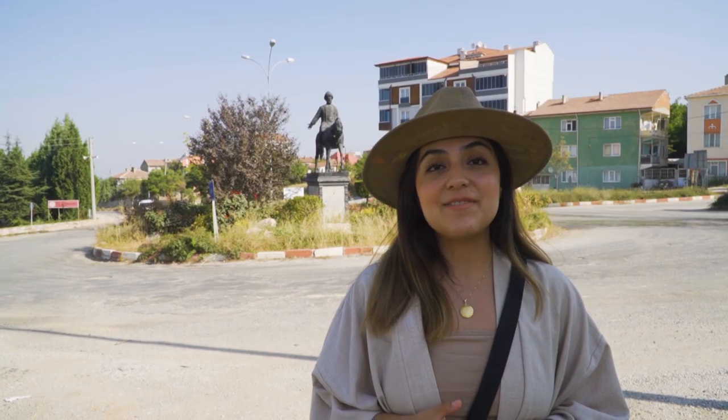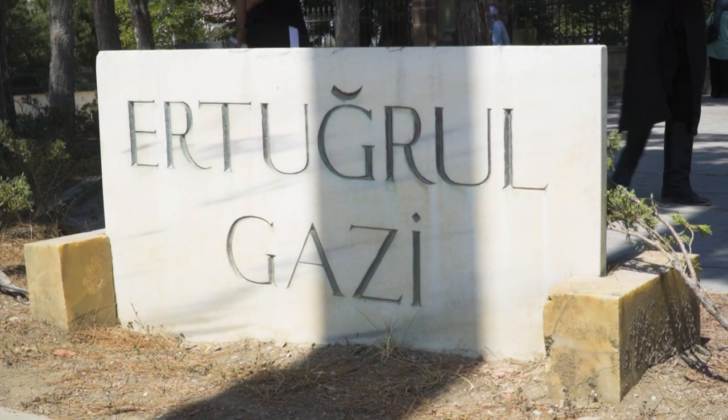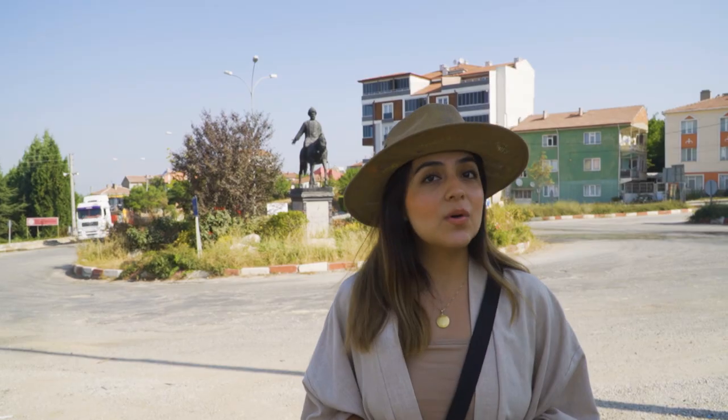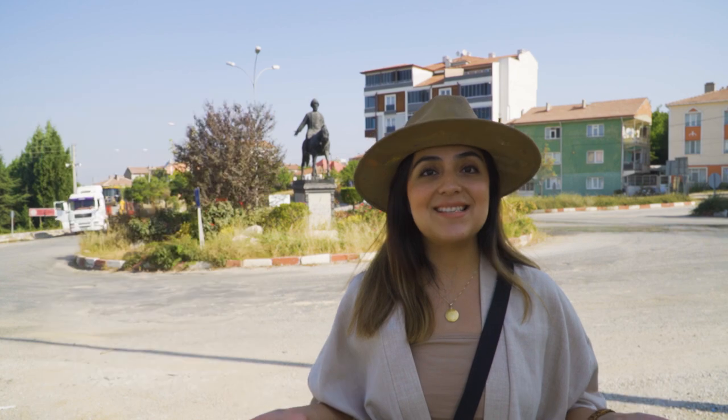Right now we are in this famous place in Turkey called Söğüt in the province of Bilecik. It's very close to Eskişehir. And in this place we'll be able to explore together many places related to this historical character Ertugrul Gazi, who is also known around the world thanks to a famous series by TRT called Diriliş Ertuğrul. So let's discover these beautiful places together.